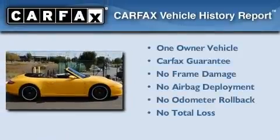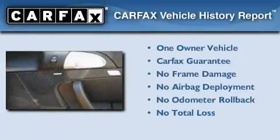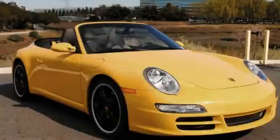This car has had only one owner, and it qualifies for the Carfax buyback guarantee. This vehicle is sure to sell fast. Call and arrange your test drive today.